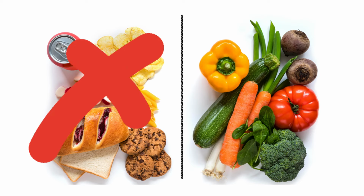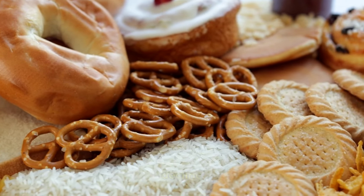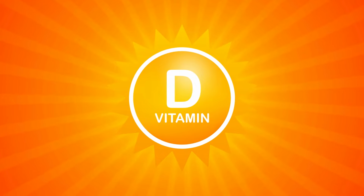Number 9. Limit refined carbs. Diets high in refined carbohydrates, with a high glycemic index, are linked to cognitive decline. Processed carbs like cakes and white bread can lead to a spike in blood sugar levels, affecting the brain over time.